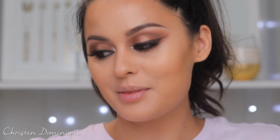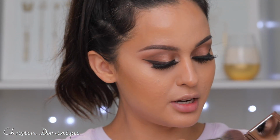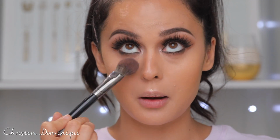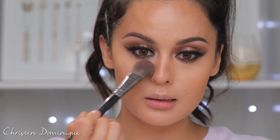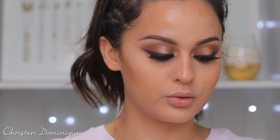So I'm gonna go ahead and set my under eyes. I'm actually gonna use the Naked Skin powders. I'm gonna take my Morphe E49 brush in this powder right here. I'm gonna look up because I don't wanna get any creases under my eyes and see how this, it's not as bright as I'd like it to be, but I actually am building it up. It does make your skin look really soft.